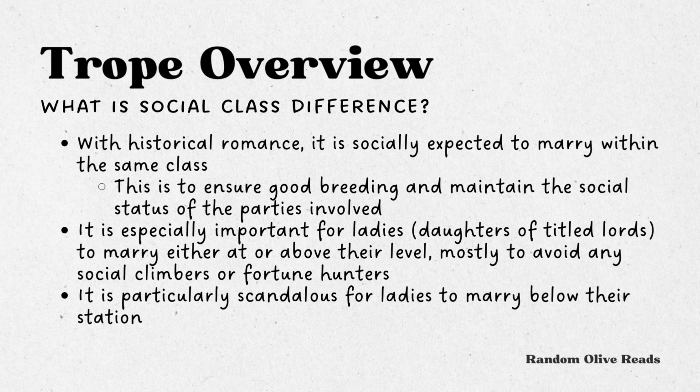In historical romance, it's pretty much socially expected to get married within the same class to ensure good breeding and maintain the social status of everyone involved. It's especially important for ladies to marry either at or above their level, mostly to avoid any social climbers or fortune hunters, and it is particularly scandalous for ladies to marry below their station.